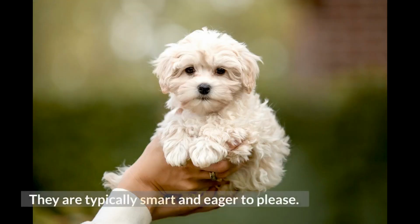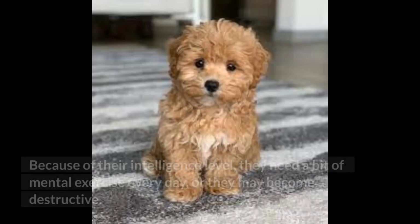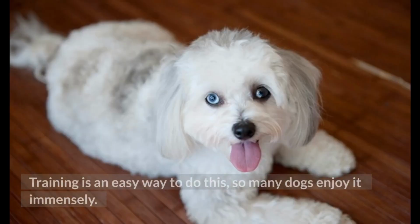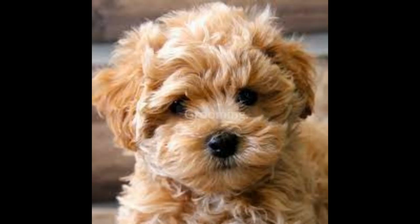Training. While the intelligence of these dogs varies quite a bit, they are usually easy to train. They are typically smart and eager to please. They are not particularly stubborn or anything of that sort, so they usually take to training well. Because of their intelligence level, they need a bit of mental exercise every day, or they may become destructive. Training is an easy way to do this, so many dogs enjoy it immensely. Puppy training classes are recommended to stretch your dog's mind and get them used to others.